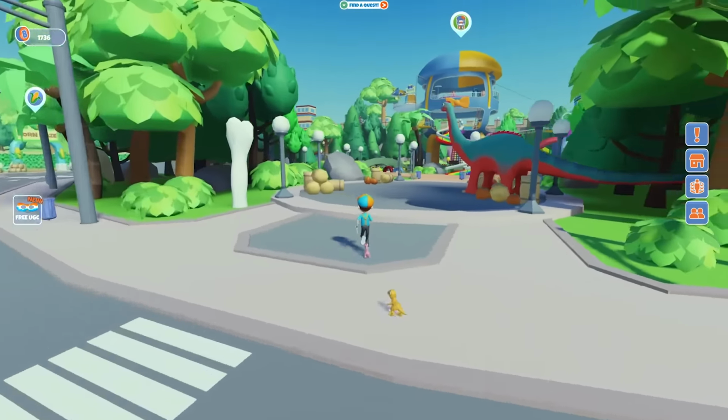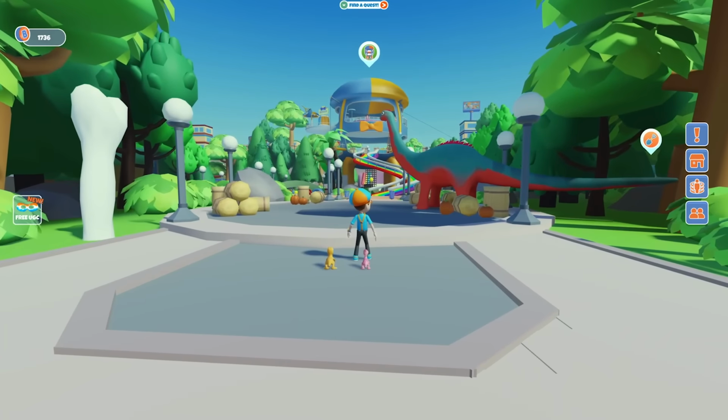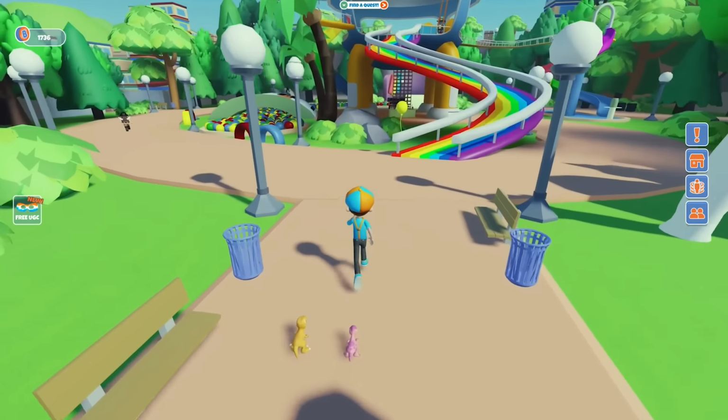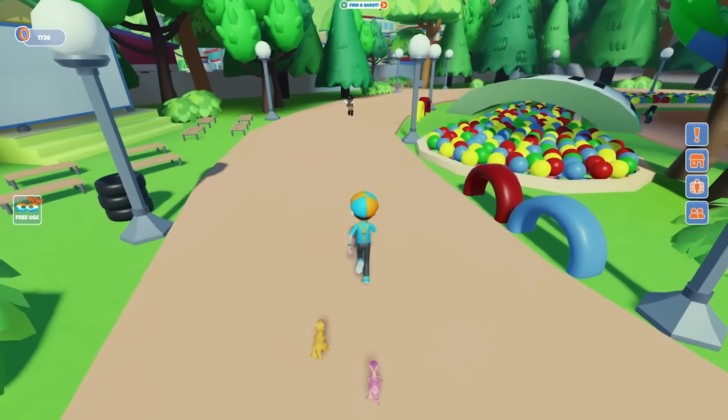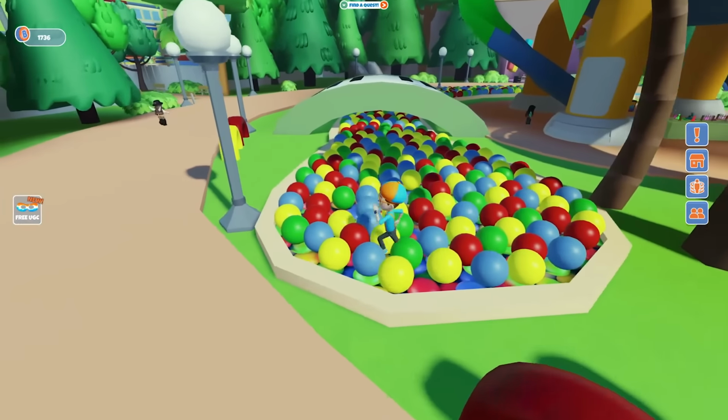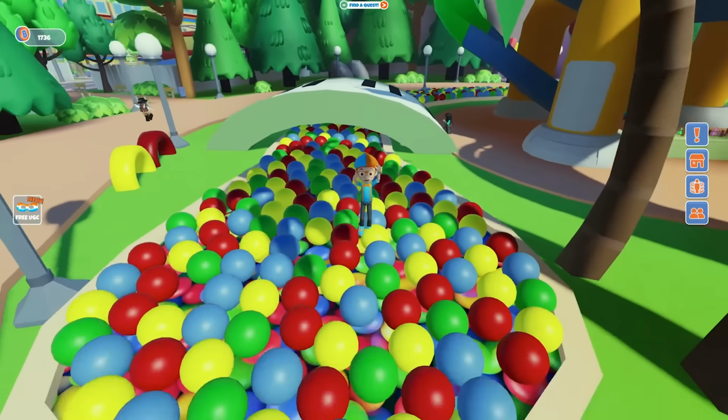Whoa, look. Hey, Angie. Yeah, that's Angie the Argentinosaurus. Yeah, she's really big. And since this is your first time here, let's go to the ball pit. Woohoo! Yeah! Whoa, this is so much fun jumping around.